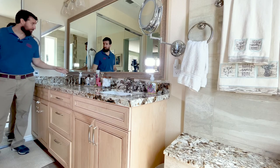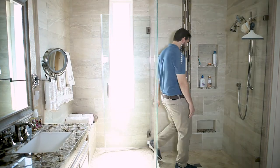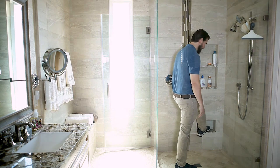And this is a polished nickel. You got a question in the back? We also did a step down here. This is a, what do you call it?